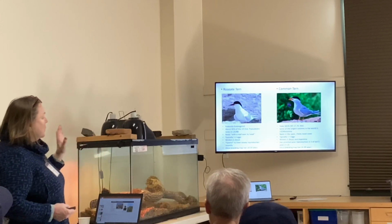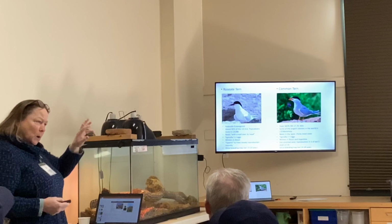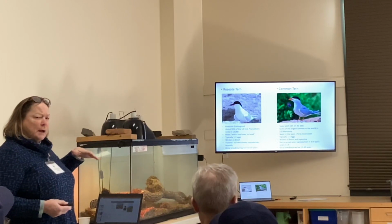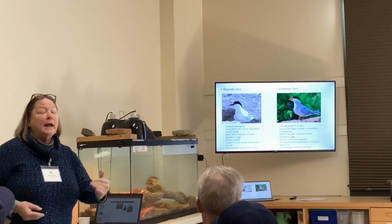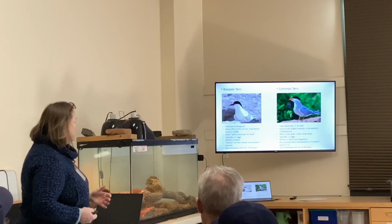They both winter, for the most part, in South America. There are some that linger in the Caribbean. Roseate nests on the north coast of Brazil, over to Suriname, Guyana, and common tern goes all the way around the Horn, Brazil, and down to Argentina as well, to Punta Rasa in Argentina.